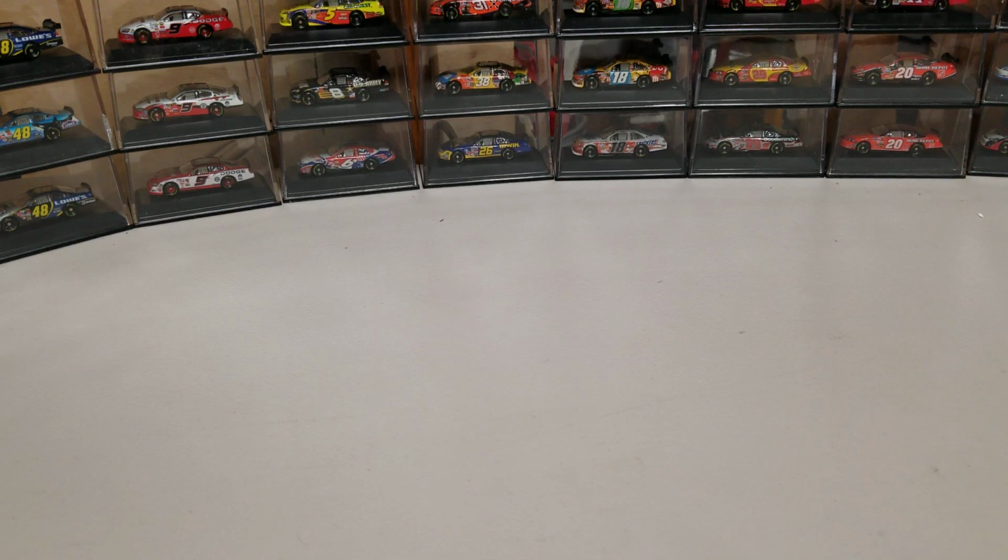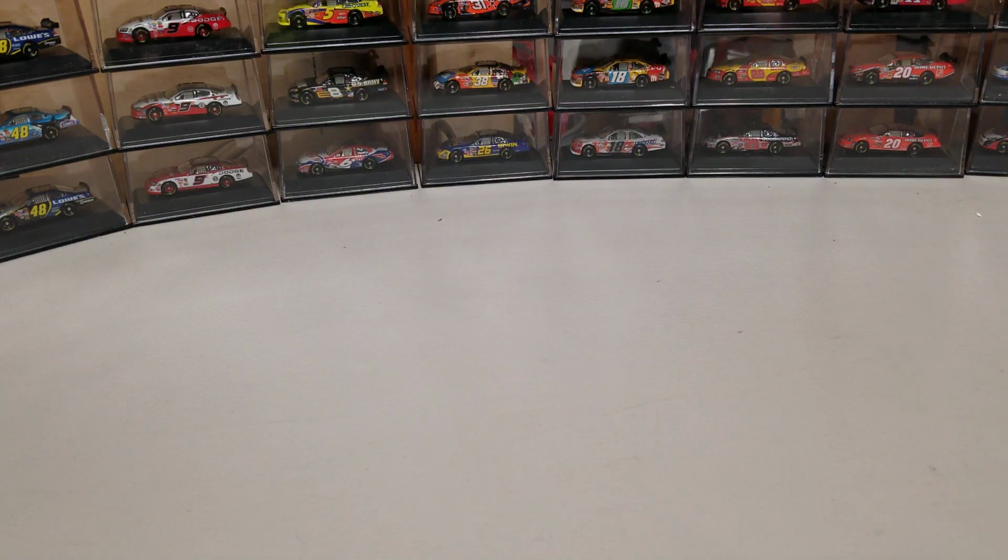All right, let me get this off the base first. I thought about it, and I decided I'd want to get it off the base first. Screwdriver, the right size, is in my pocket. I was packing up some cars to ship for this weekend.